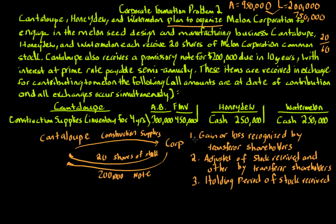And items 1 through 3 all deal with the transferor shareholders. Steps 1 through 3 all apply to transferor shareholders. Steps 4, 5, and 6 deal with the transferee corporation, which here is Mellon Corporation.